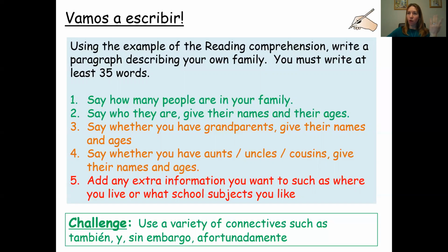That's recalling our knowledge from last term. So as a minimum, I'd expect you to do numbers 1 to 4. If you want to challenge and push yourself, do number 5 as well. Also, as regards challenge, please use a variety of connectives. And remember, our connectives are our beautiful linking words, such as también, which means also, y, which means and, sin embargo, which means however, or afortunadamente, which means fortunately. Try and use these in your writing as much as you can. So this will probably take you between 8 to 10 minutes. So pause this video now and you can complete that task.